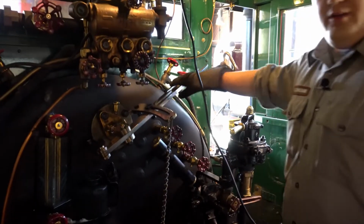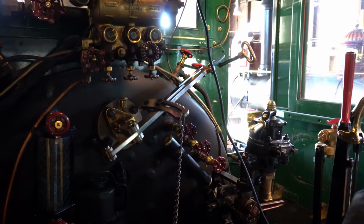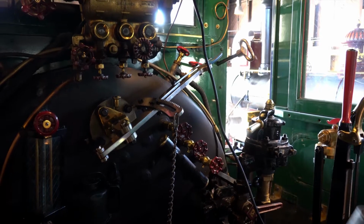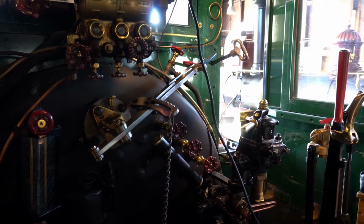Here, this is your throttle. Further back you pull it, the more steam goes down into the cylinders. So just kind of like a gas pedal, just the opposite direction.